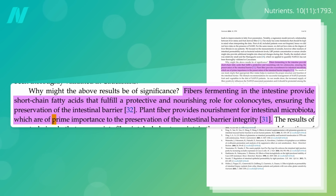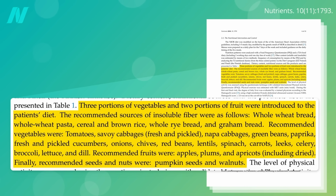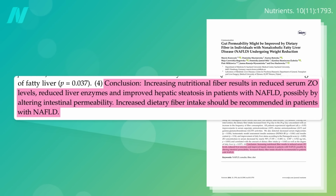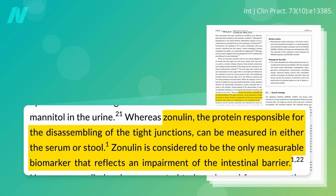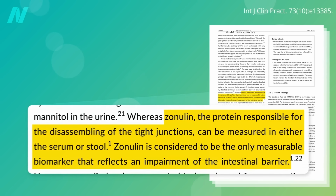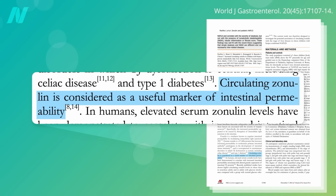Plant fiber is of prime importance to the preservation of intestinal barrier integrity, but you can't know for sure until you put it to the test. People were given whole grains, beans and lentils, fruits, vegetables, and nuts and seeds, and got a significant reduction in zonulin levels. Zonulin is a protein responsible for the disassembling of the tight junctions between gut lining cells, and so it's a biomarker that reflects an impairment of the intestinal barrier. In other words, zonulin is considered to be a useful marker of a leaky gut.